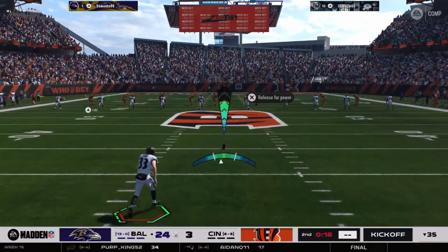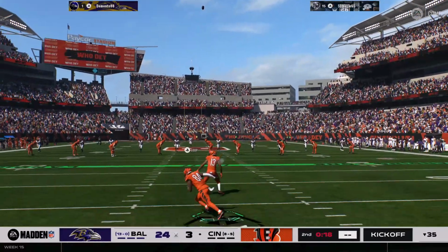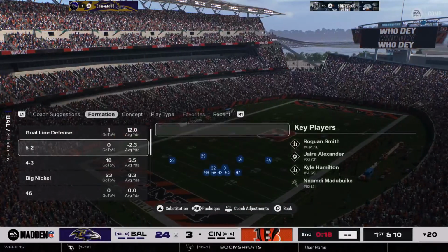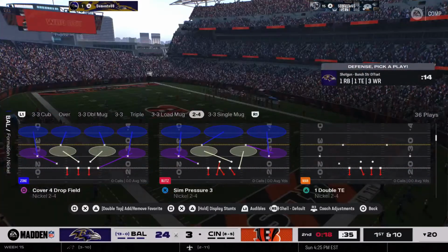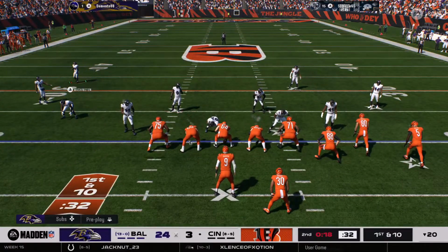All set up. Here's Luke to kick it away. And that one hit the landing zone first and then into the end zone. So it's going to be a touchback out to the 20. They're on the 20-yard line. They've got 1st down here, but just 18 seconds to work with. Here we go.